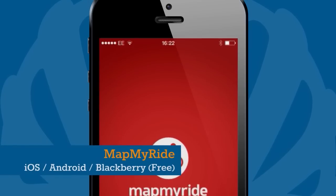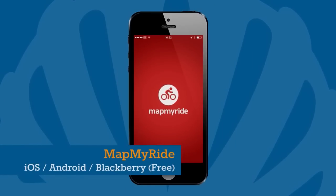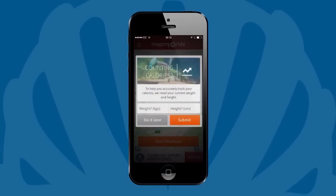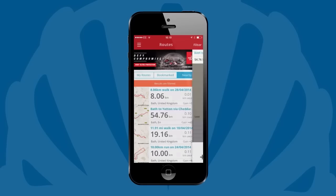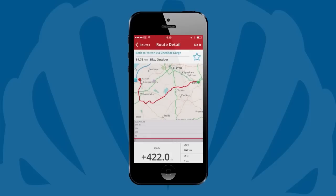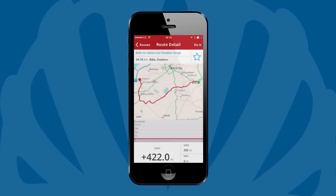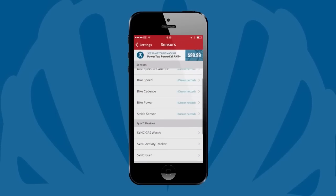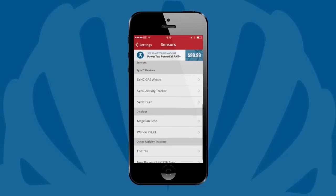MapMyRide is pretty much the do-it-all app and records a wealth of data, including nutrition and weight, provided you can be bothered to input it in the first place. It also has mapping to get you where you want to go, and crucially, back home afterwards. As with most apps, it'll connect to a Bluetooth heart rate or cadence monitor if you want your biometrics.